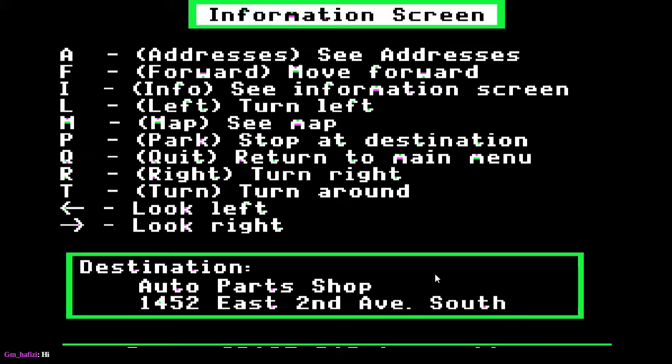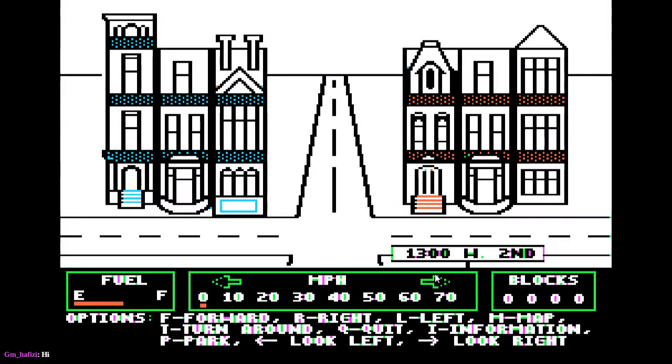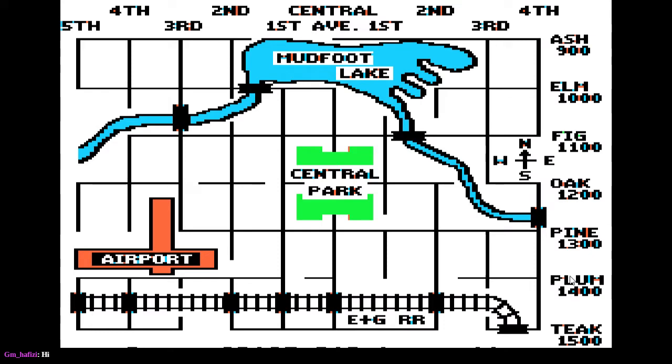Okay. Well, I'm guessing since I'm not seeing the railroad tracks, and the railroad tracks are on the south side of the map, I must be facing north. At 1300 West 2nd. This is 1300 though, not 1400. So I should be looking at Central Park around here. I must be facing away from Central Park. I'm gonna take a random guess and say that east is to the left of me. Because otherwise I probably would have noticed.